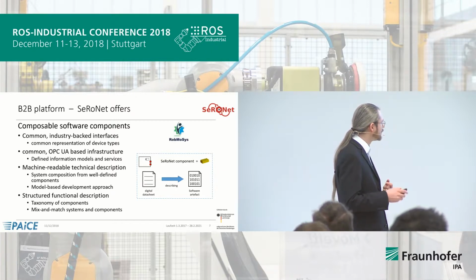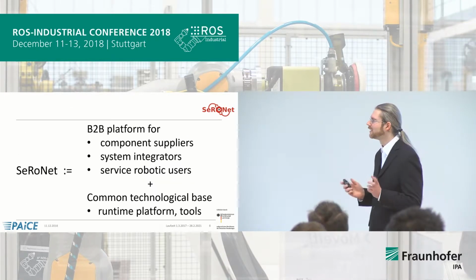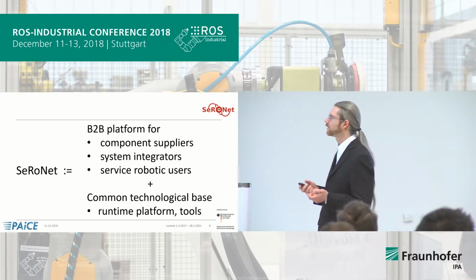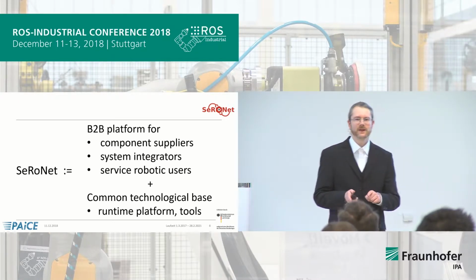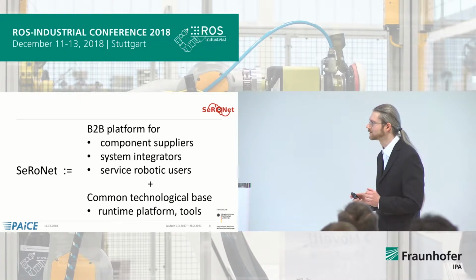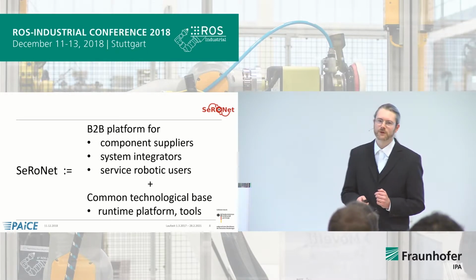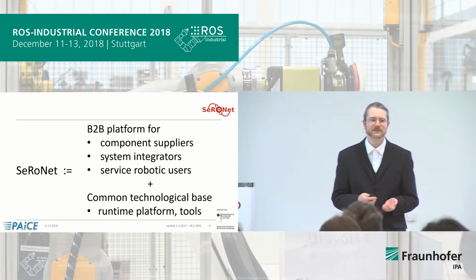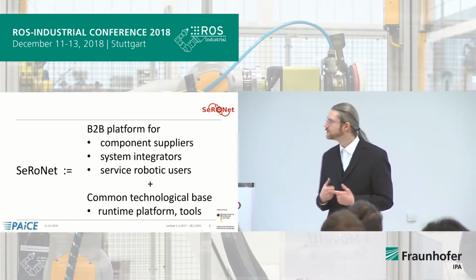There come some things on top of the machine-readable data sheets. There come functional descriptions of these things, many, many details in the end. To sum this up for a first part, what we talk about in SeRoNet is a business-to-business platform for component suppliers, making their life easier, and for system integrators, making their life also easier by speaking a common language and having composable systems. And by having these two being satisfied, hopefully it also helps the service robotic users. And this works, of course, only by having a platform plus a common technology base, which is based on the RobMoses work. This is set up out of the runtime platform, tools, and so on.